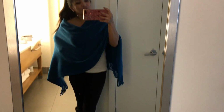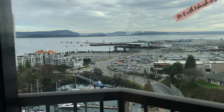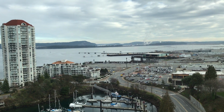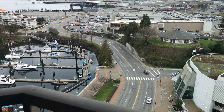So by the way, this is my outfit for today to go for a walk here in Nanaimo. Simple. Okay, so this is my room. This is the view from my room. Oh my God, you will love this. Oh my God. Isn't it lovely? It's gorgeous. Oh my God, this is my view from my room.